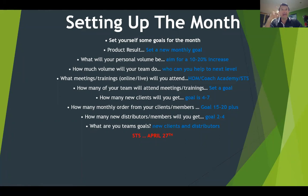You need to set a target for your team as well, volume-wise, for your organisation. If you're going for world team, then obviously 10's the minimum. So you might be aiming for 12 or 13. So you want to set yourself some goals for that. What meetings, trainings, and online.